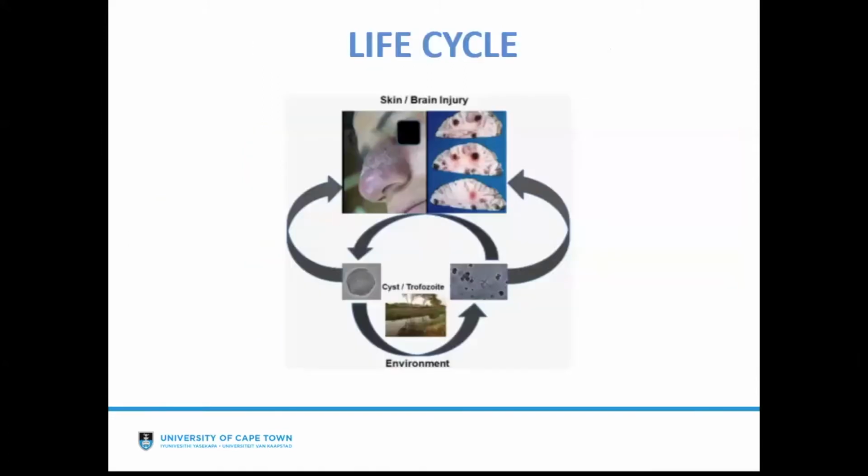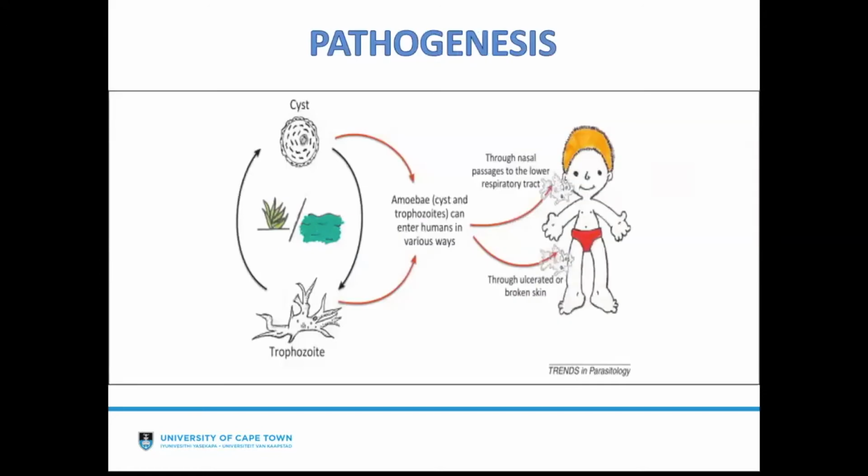The life cycle of Balamuthia mandrillaris: it exists in two forms, as cyst and as trophozoite. The trophozoite is the infective stage of this parasite. And how is transmission done? It is by two ways, either through the nasal passages into the lower respiratory tract or through ulcerated or broken skin. Studies have shown that this protozoa has been found to be present in dust and in mites, and also in dogs who stay in stagnant waters.